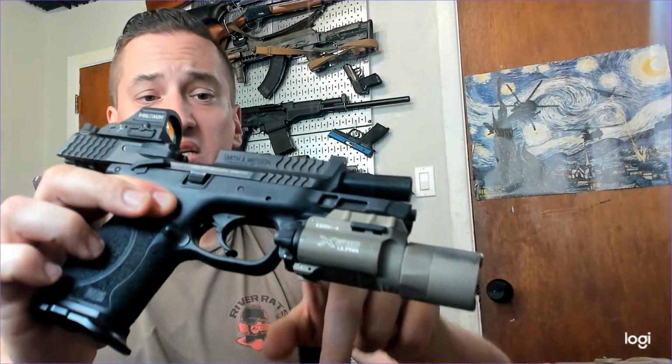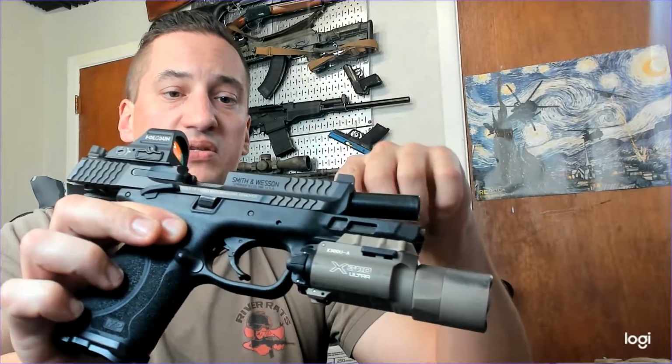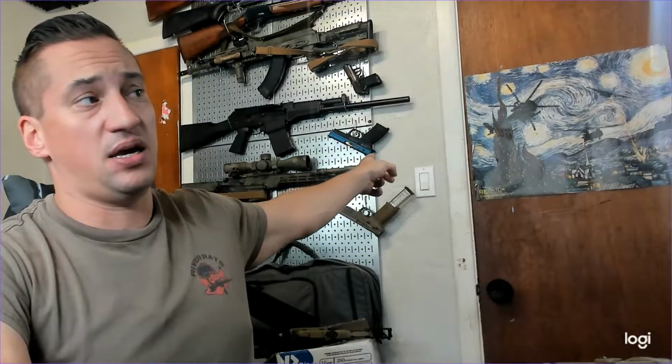So this is my Smith & Wesson M&P 9 2.0 compact core pistol. This is my everyday carry pistol. I'm a huge fan of the Smith & Wesson M&P line. That's a 2.0, an M&P 9 that fires simunitions. So I'm a huge fan of the weapon.